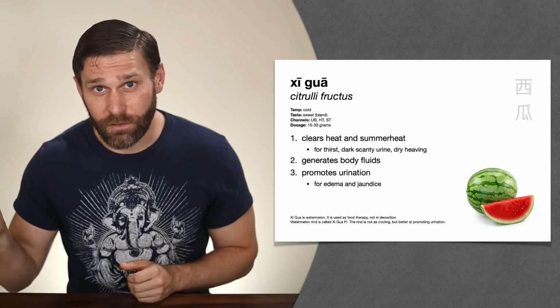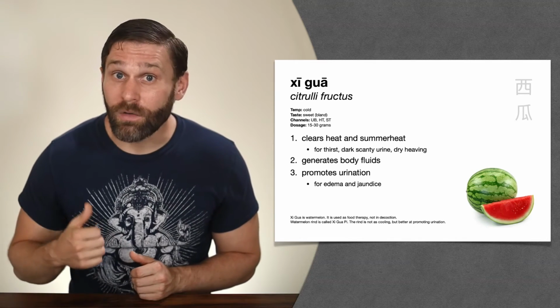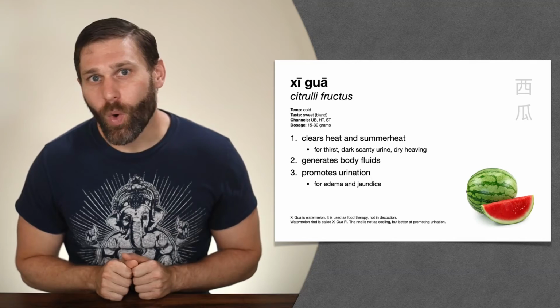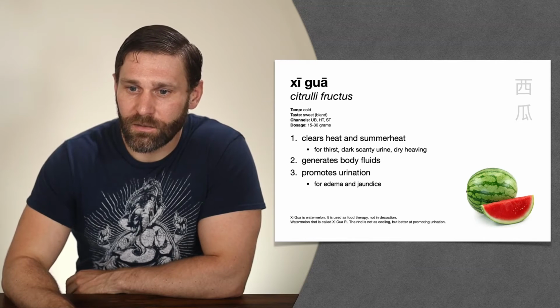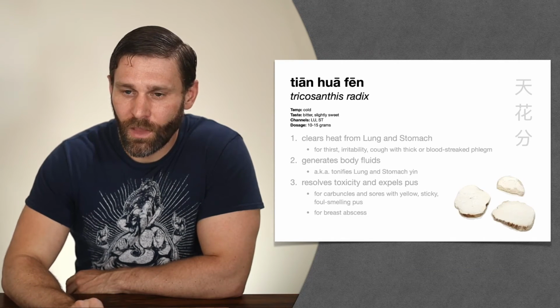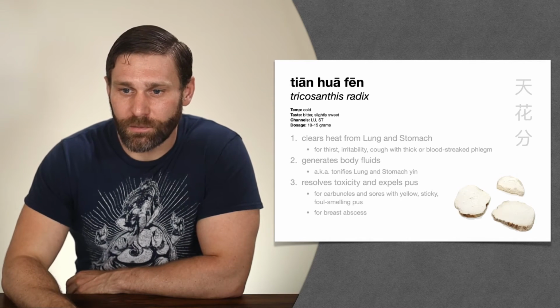You should be out drinking pumpkin spice lattes because cinnamon, ginger, and clove are very warming. They're good wintertime spices, whereas watermelon and lemonade and mint are good summertime things. So Shigua, watermelon, is good for summer heat. Next two are kind of similar, Tianhuafen and Lugen. They're very similar.